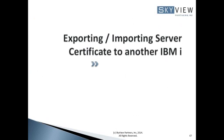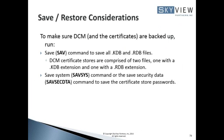All right. In the interest of time, I'm not going to go through the part of importing and exporting server certificates to another IBM i. That, again, is something that's very easy to do, and I have step-by-step instructions in the screenshot. But in order to hold this to an hour, I am not able to show that. And actually, I wasn't planning to show that, so it's not like I'm skipping this, I've put it in the handouts for you.